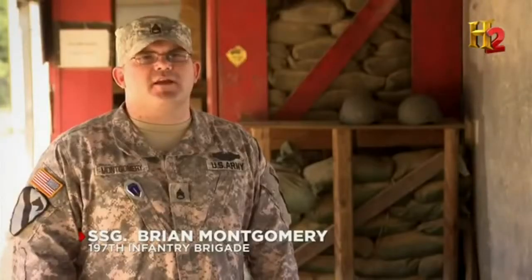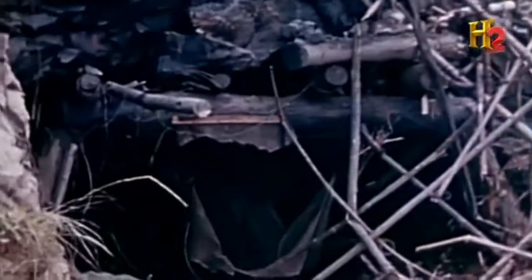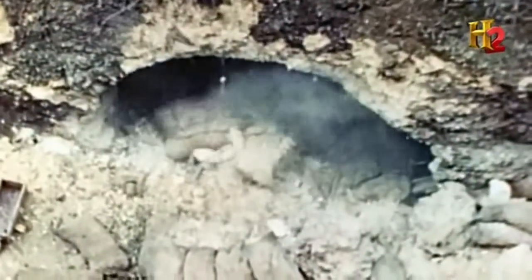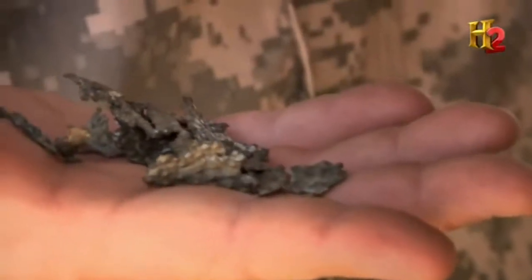Some of the best situations for the hand grenade is to use it when clearing a building. Any point where you can't see around a room, but you know there's an enemy in there. Fragmentation grenade, it's going to blow everything up in there. Thousands and thousands of pieces, literally, that's going to just rip you to shreds. This shrapnel is going to get you.